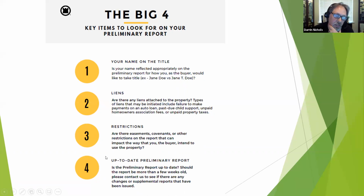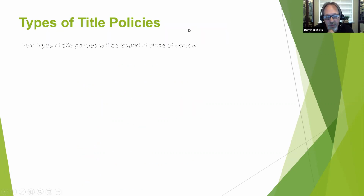It's also going to have number 3, which is restrictions. Not all properties have a restriction on it, but the majority of subdivisions, single family residences do have some type of CC&R, covenants, conditions, and restrictions. It can be something as simple as stating that you can't park your RV out front, and it may be as complicated as saying what color you can paint your house. So, it's very important that you read and understand the restrictions on the property, especially for a new buyer. They may not be aware of some of the restrictions that they have on the purchase of the property itself.